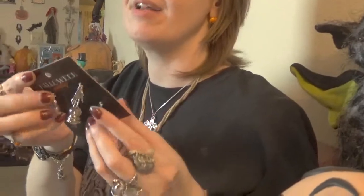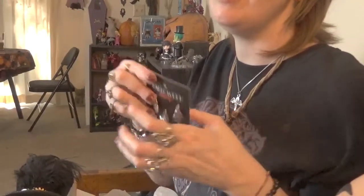But the ball on the stand is so pretty. Is it showing up okay? Yes, it's so pretty. If I can't find this set at a nice price, I'm just going to get the ball. I just want a ball on a stand so I can put it on a bracelet with my black cat.